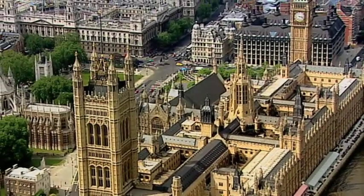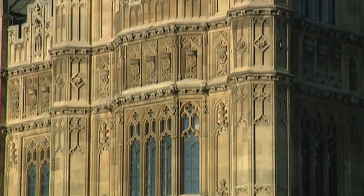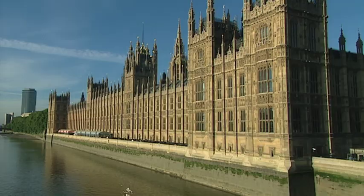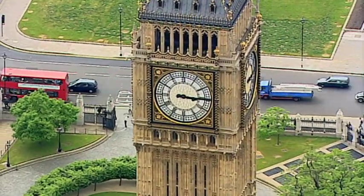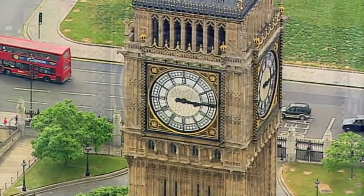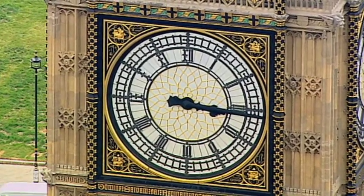There is hardly any surface of the building which isn't decorated by carving and tracery, and the soft-coloured stone is complemented by patches of gleaming gold leaf. The most famous part of the building is, of course, the Great Tower, with its clock known as Big Ben, though that name really applies to the giant 13-ton bell that tolls the hour.